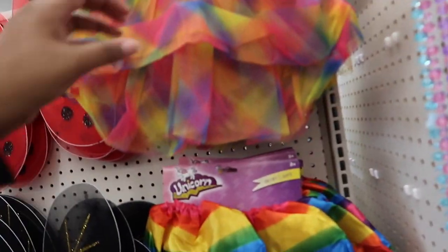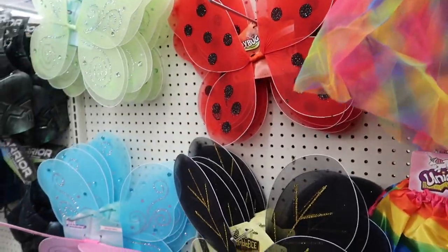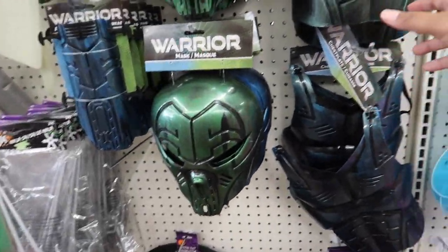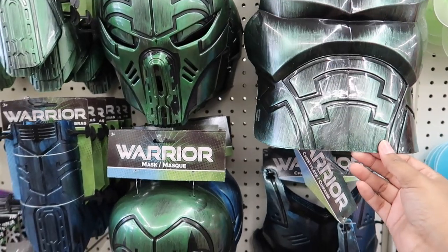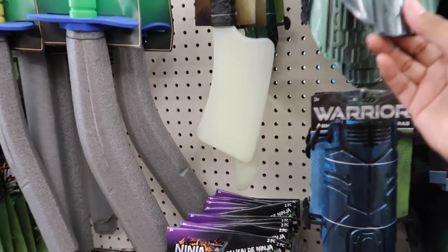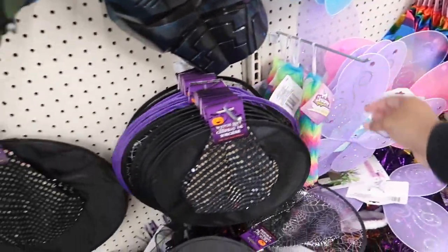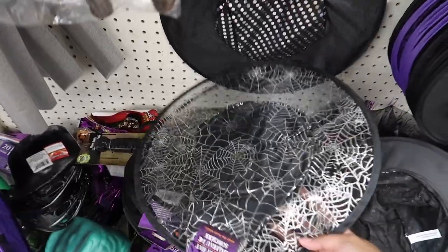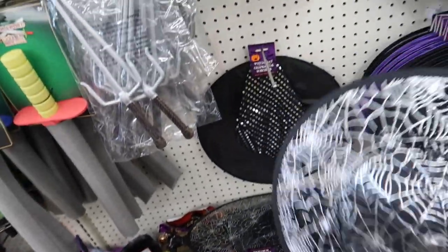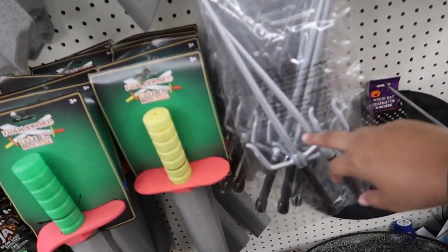Because this section here, you can get very creative with and create costumes. For the boys, you could definitely put them in like all black and make them a warrior. They have the chest shield, the mask, and this probably goes to their arm. Make them a little warrior. Look how cute that is. That is really nice. I think I'm gonna make my daughter a witch this year. This is cute. Let's just get one. They have this if you have Ninja Turtles or ninjas.